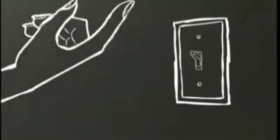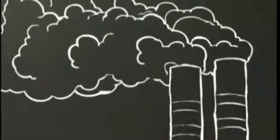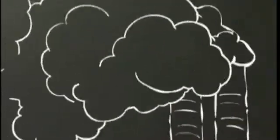Do you know where your electricity comes from? When you flip the switch, what impact do you have on the environment? Here's the rub. Most electricity in the U.S. comes from polluting sources like coal. Not a pretty picture, is it?